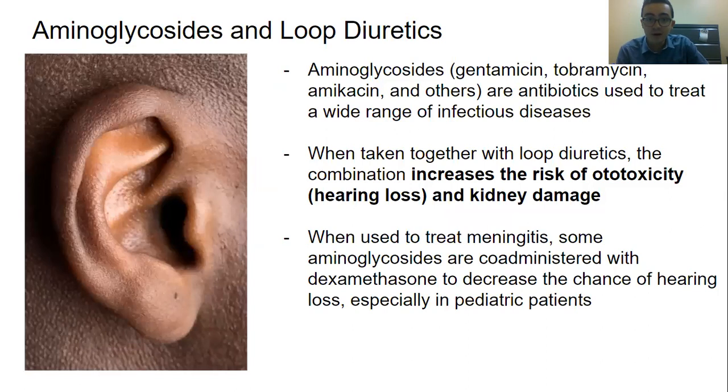Next, we have our aminoglycosides and our loop diuretics. So these are aminoglycosides, mainly antibiotics, which are gentamicin, tobramycin, amikacin, and others. Many times you'll see these in an inpatient setting as well. They're used to treat a very, very wide range of infectious diseases. But when taken together with loop diuretics, the combination increases a risk of ototoxicity, or hearing loss. That's toxicity of the ear, oto meaning ear in Latin, and toxicity, toxic. So hearing loss and also kidney damage. So they have to be monitored for that.